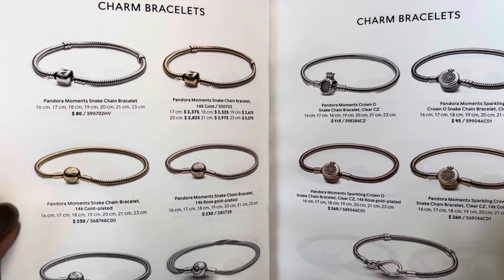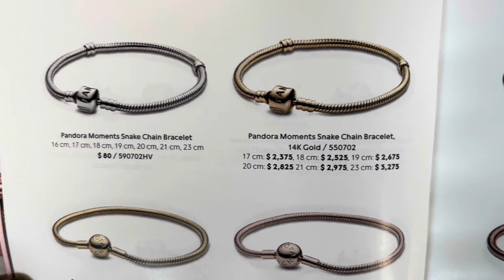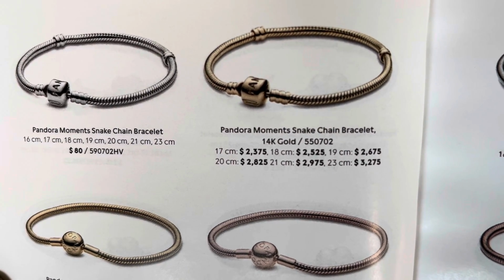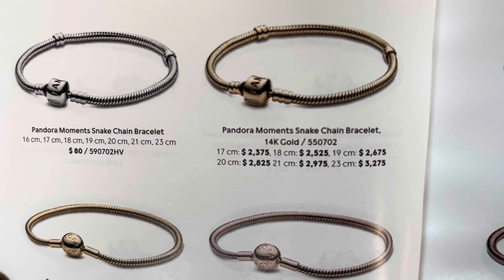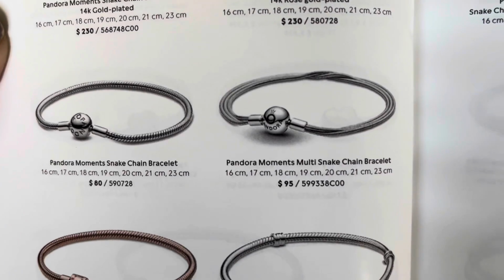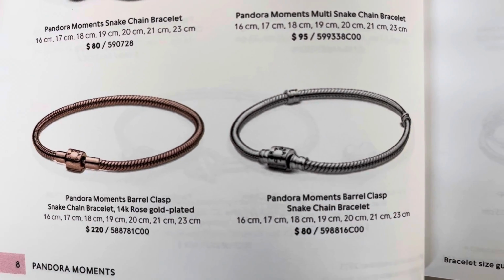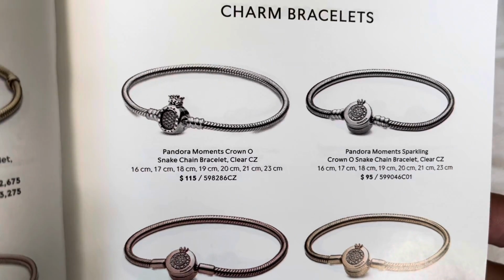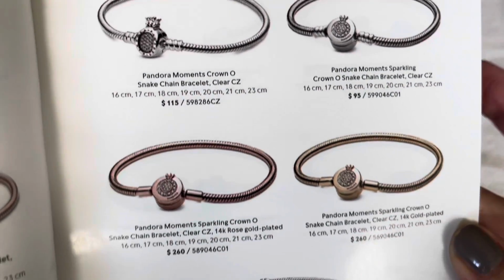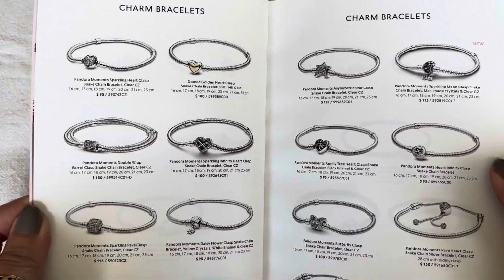The next two pages kind of finish off their charm bracelets. You've got the more standard barrel clasp right there, although this one is solid 14 karat gold. And if you take a look at the price, you can see it reflects the times that we are currently in with the price of gold. And then we have some without the clip stations. The multi-snake chain, this slimmer style of barrel clasp at the bottom, the crown O and the sparkling crown O, and again, no clip stations on these, and then at the very bottom, the infinity heart.